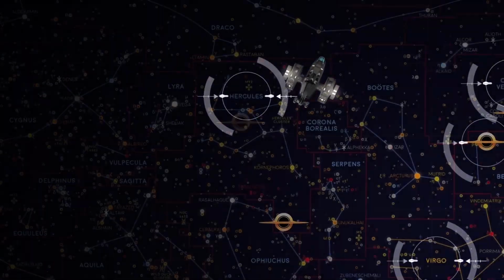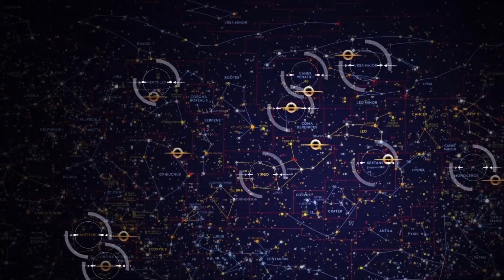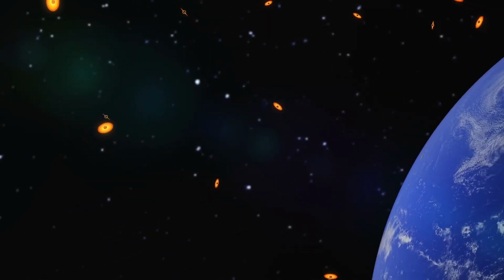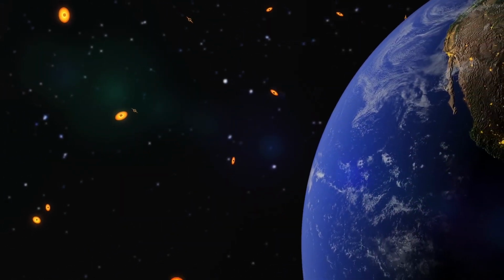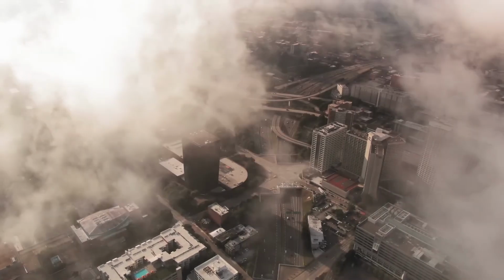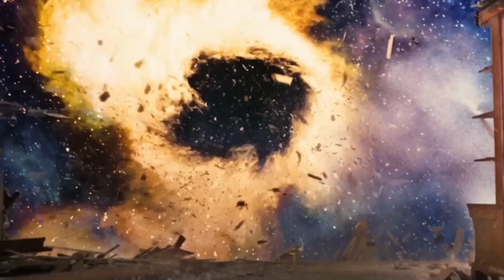Or not. One theory about mysterious dark matter, the one that makes up most of the mass of the universe, states that black holes are literally everywhere. They're just very small. One day they got stuck in microscopic size, and now they can neither grow nor evaporate. According to this theory, every big city on Earth has at least one micro black hole.